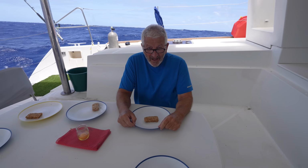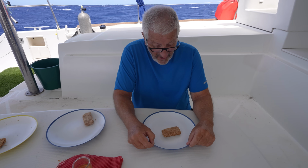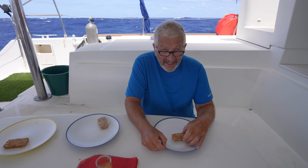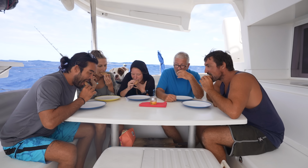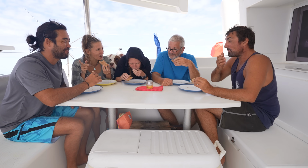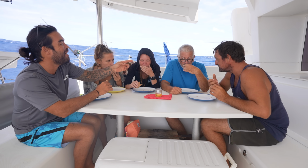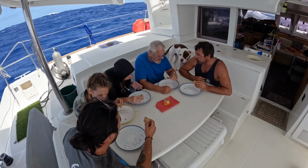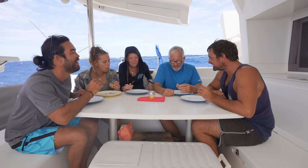You look ready to go. Well, I can tell you, after evaluating this wheat biscuit or whatever the hell it is, it looks like pressed cardboard. And it doesn't smell much better. 3, 2, 1. Oh my God. Oh my God. I reckon it's the driest I've ever tasted.